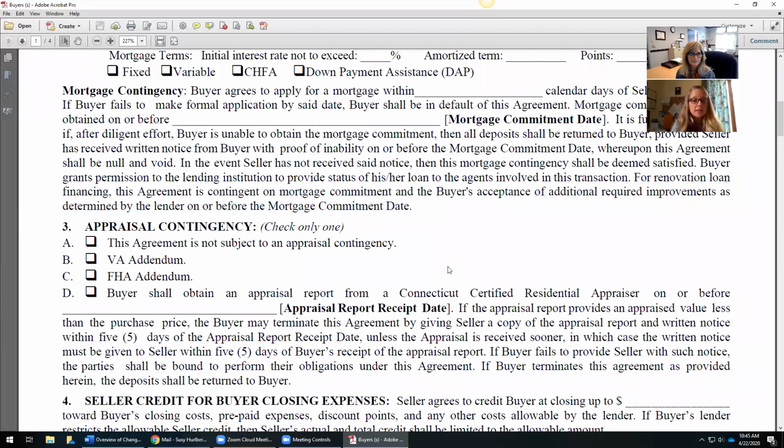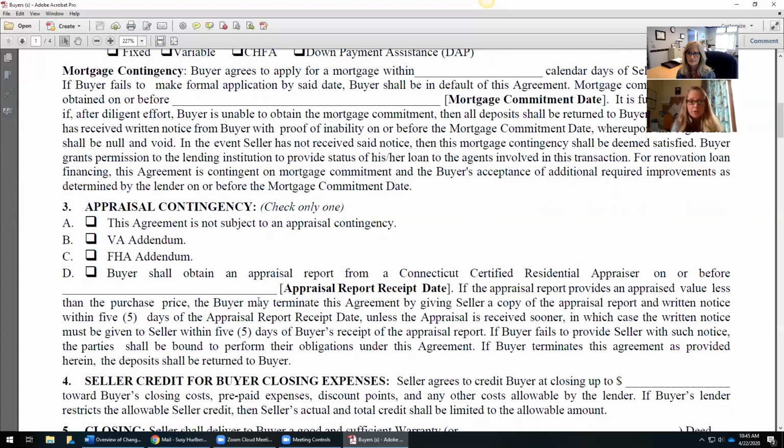Under the appraisal section, we've just added the word only under here, check only one, because there's some issues here that we're seeing within our membership. A lot of realtors are checking more than one box here, VA and also maybe the D, or the FHA and also the D box.